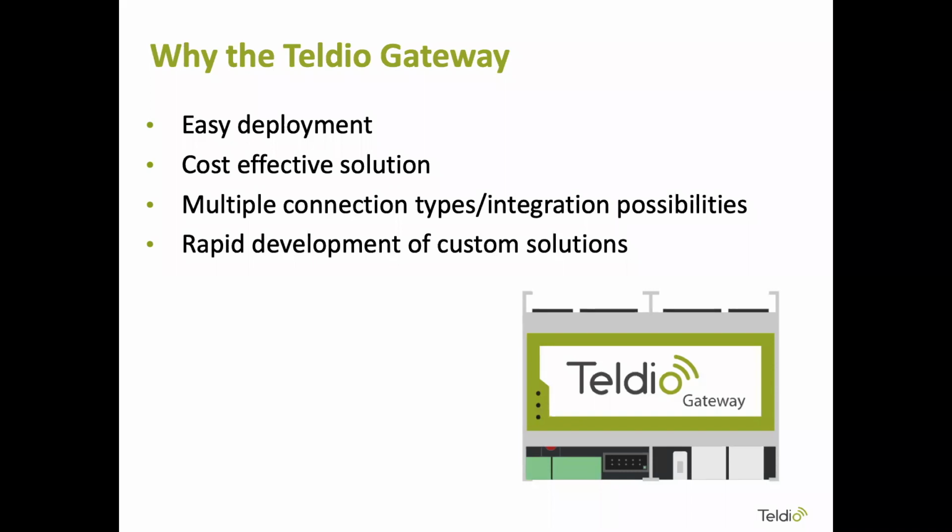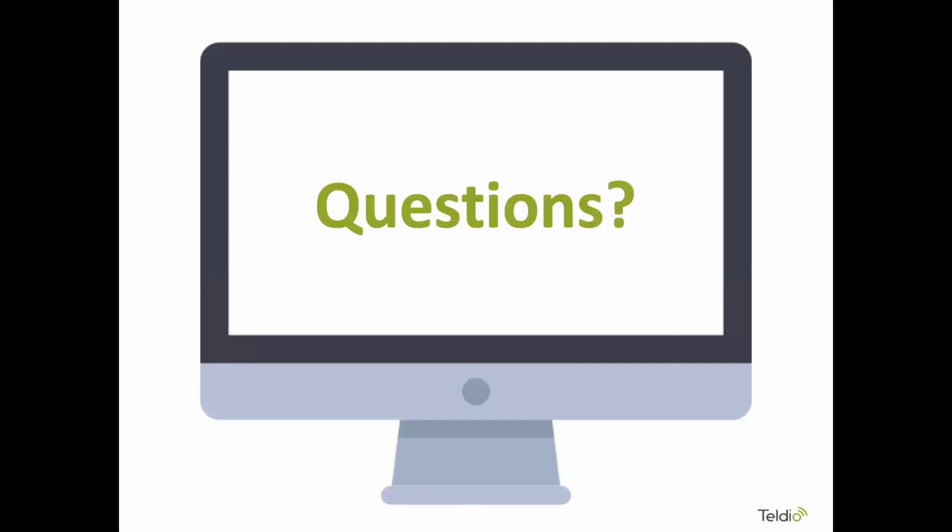Okay, so now my really easy part of this is done. We're going to open it up for questions. So if you have a question, type it out to us. We're going to read it. We'll get you an answer.